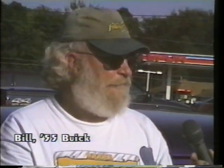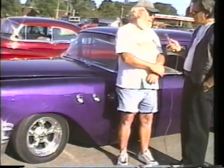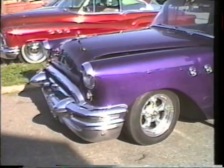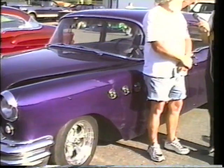What part of town do you live in? I live in South Minneapolis. And are you in any car clubs? Yeah, I belong to the Minnesota Street Rod Association. Anything else? The Buick Club? No, I just bought the car a month ago, so I haven't gotten really into it too much yet. And what color do you call this? It's candy purple. Candy purple? Boy, it's really nice.